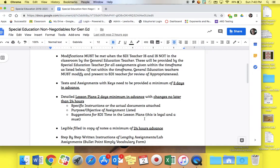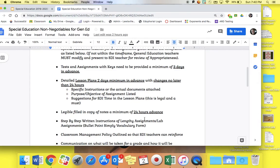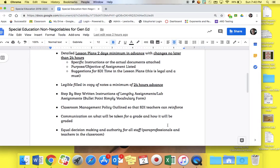Again, we need to know things like your specific instructions or the actual document, why you're doing what you're doing, and suggested times. We can't really understand what an assignment is if we don't know what it is. So we need your help in either giving us the actual assignment or giving us a detailed list of how you expect it to be accomplished. If you're giving notes, we need a legible filled-in copy of notes 24 hours in advance. Step-by-step written instructions for lengthy assignments or lab assignments. Again, bullet point those things and simplify the vocabulary so that our students can understand and follow along.